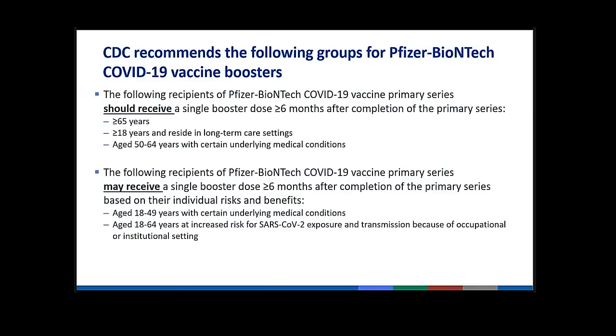And as a reminder, CDC currently recommends the following groups for Pfizer-BioNTech COVID-19 vaccine boosters. So the following recipients of a Pfizer primary series should receive a single booster dose at least 6 or more months after completion of the primary series. So those are persons who are 65 years and older, persons 18 years of age and older who reside in a long-term care setting, and persons aged 50 to 64 years with underlying medical conditions.